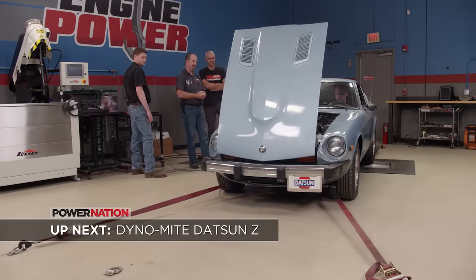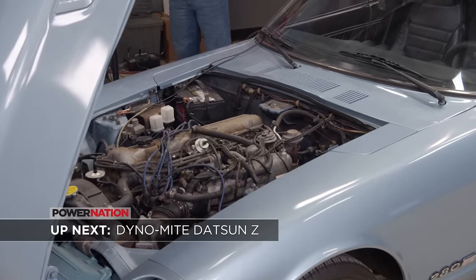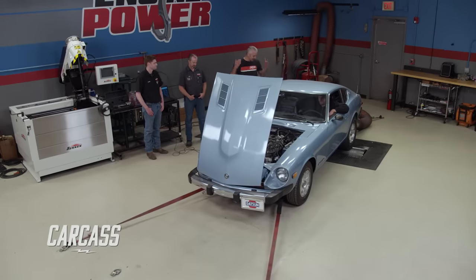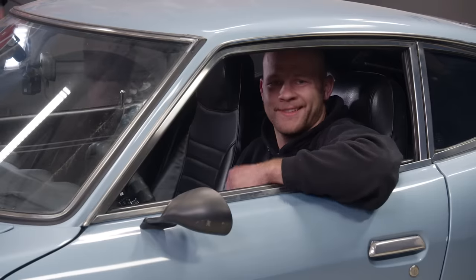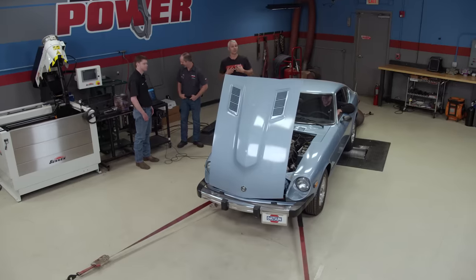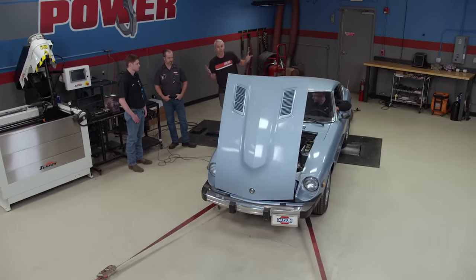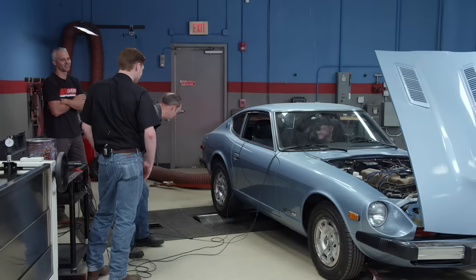We'll strap our 280Z to the dyno and see what horsepower the inline six still has. All right, guys, while we're down here in engine power, we have the Datsun strapped to the chassis dyno. Jimmy's in the hot seat. Pat and Frankie are running the computer, and I'm just a spectator, so all there's left to do is fire this thing up and see how much horsepower it makes. Man, it runs really nice. Smooth.